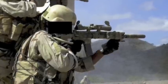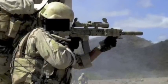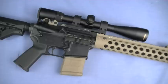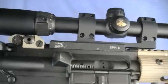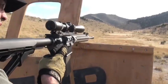Their glass is different. 3.5 to 10 Leupold, 3x9x36. And then I think, I'm not positive on this, some of them might be running a Night Force 2.5-10 NXS. That's a great scope, not super light, and it only goes to 10 power. Still a decent scope, great light gathering, illuminated reticle, which I don't have on this. I will go to at least 14 power, by the way, on my SPR concept. 10 power doesn't cut it for me.